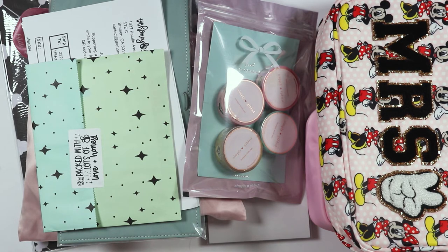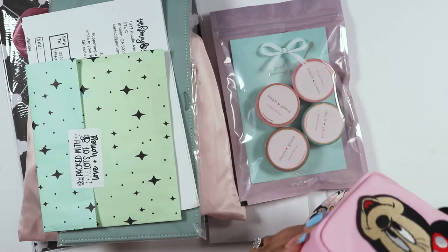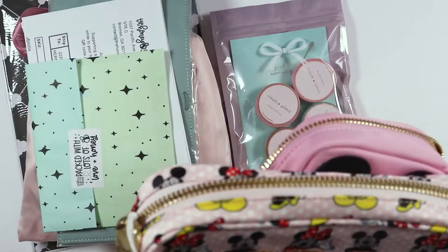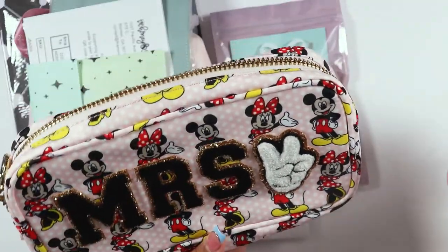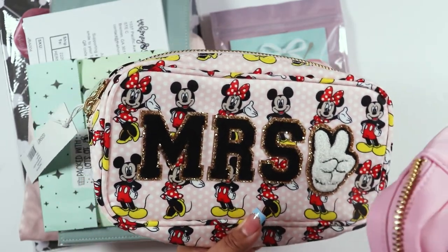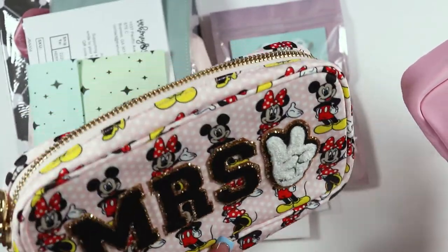This is a lot of fun stuff. I forgot to show you guys this stuff last time. So this isn't really planner, but a lot of people in the planner community love Stony Clover, as do I. I was really skeptical about getting on the Stony Clover kick, so I'll go ahead and show you guys this stuff first.